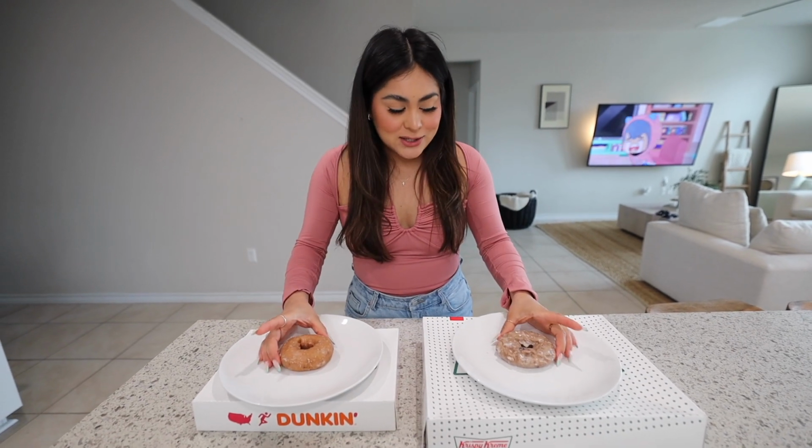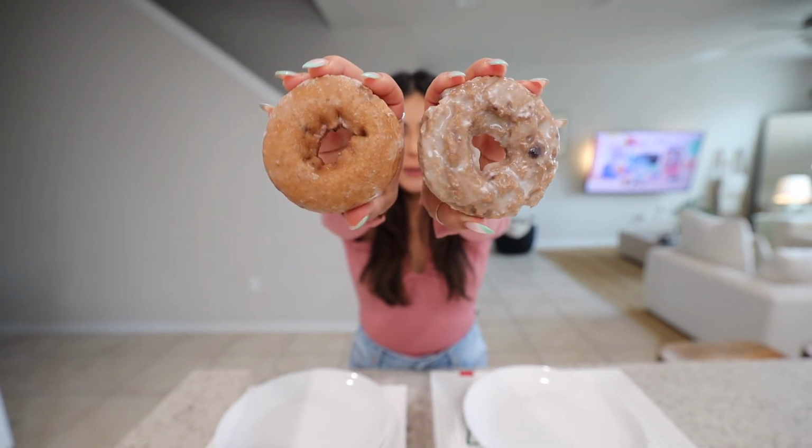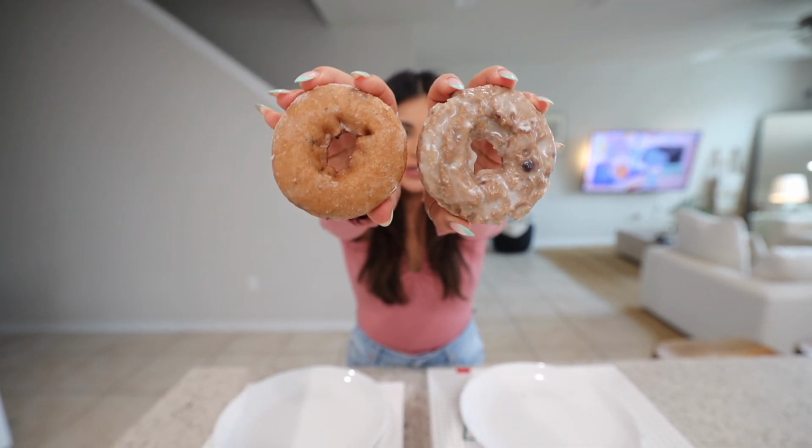For the next donut, we have a blueberry glazed. So this is the Krispy Kreme donut, and this one is the Dunkin' donut. The shape is very different, also the texture of the donut. So first, let's try the Dunkin' donut.